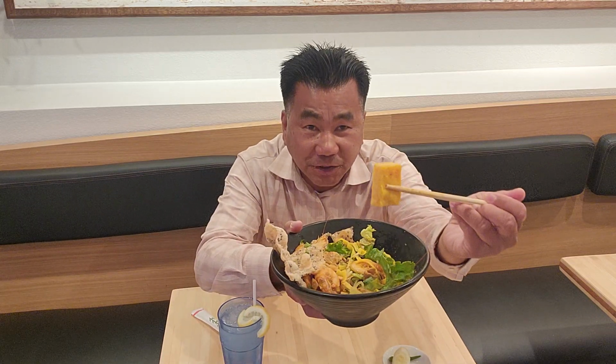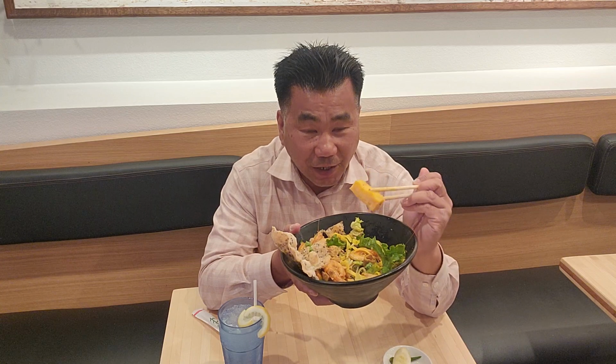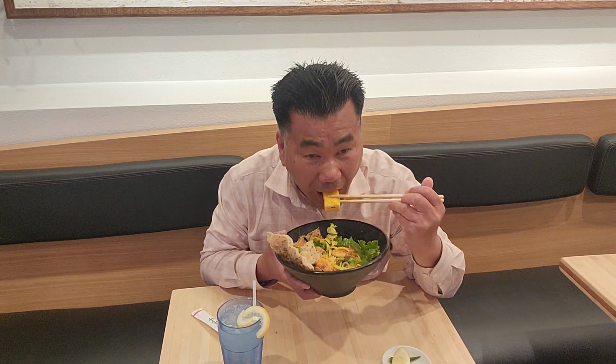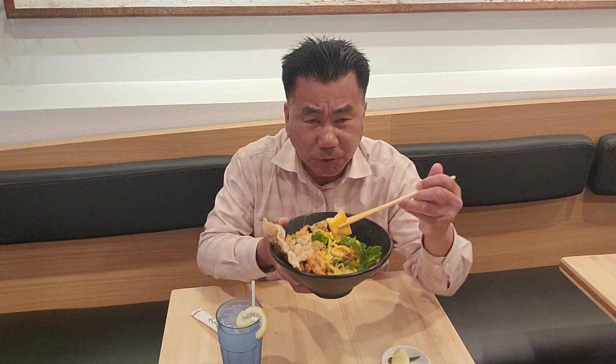Oh, my mistake. This is not tofu. This is in Vietnamese we call dao tam. It's kind of like shrimp paste. So what it does is they make shrimp into shrimp paste. You know what I'm saying? So it's real good. Let me try it, okay? Real good. The flavor is just fantastic.